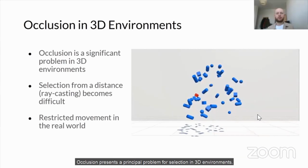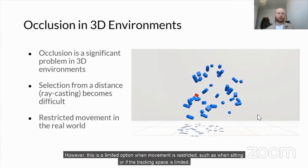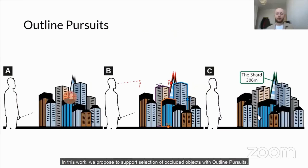Occlusion presents a principal problem for selection in 3D environments. This reduces the target area for pointing and increases selection ambiguity. Users can change their position to improve the view they have of an intended target. However, this is a limited option when movement is restricted, such as when sitting, or if the tracking space is limited. In this work, we propose to support selection of occluded objects with outline pursuits.